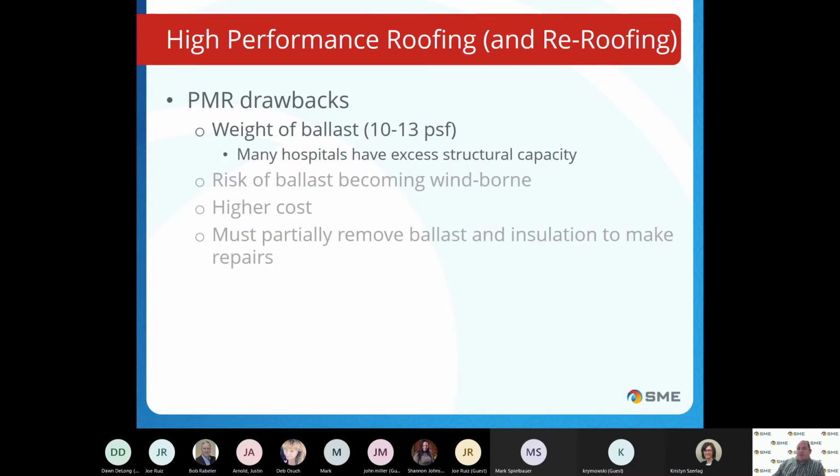But with hospitals, a lot of these things aren't quite as much of a drawback as you might normally expect. Particularly if they have excess structural capacity. A lot of hospitals have planned for future vertical expansion. These are ideal for PMRs because the deck is not sloped and it's got extra structural capacity, and it's a concrete deck almost always, which all three things lead directly to saying a PMR is going to be just the easiest way to go. Tom, I'm going to stop for one question here.